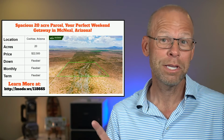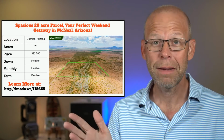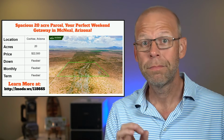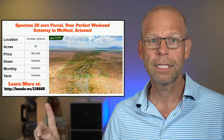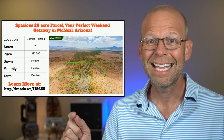So 20 acres for $22,000. Lots of flexibility in there. This is a great property. Again, bucket 1, possibly. Bucket 2, yes. Bucket 3, I'm going to say yes. And bucket 4, absolutely. So if you want to learn more about this one, go here, see if it's a good fit for you. And if so, send them an email.